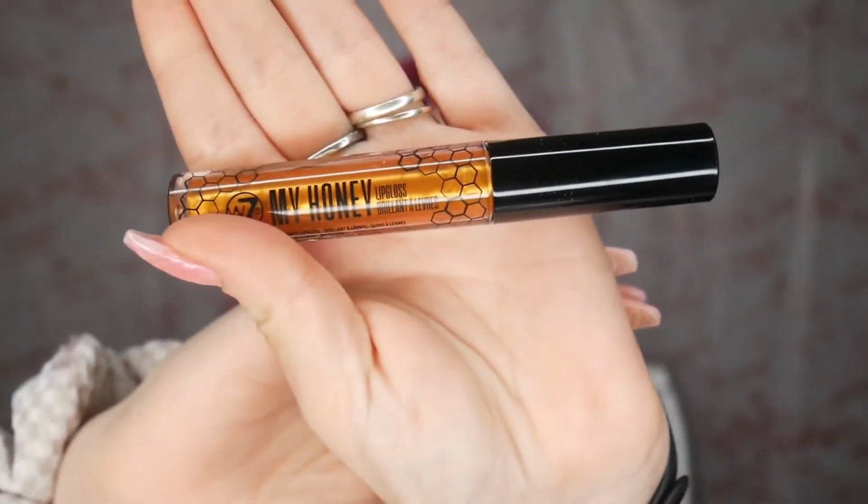But yeah, that's such a cute little palette. I like that. You can see it's got a little mirror as well. And then we've got this My Honey gold gloss.